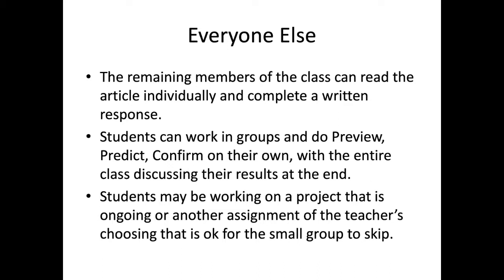Or everyone else might be working in small groups doing the same strategy that you're doing with your group, but they're operating it on their own. So they're still doing preview, predict, confirm on their own. And then the whole class comes together in the end to discuss.